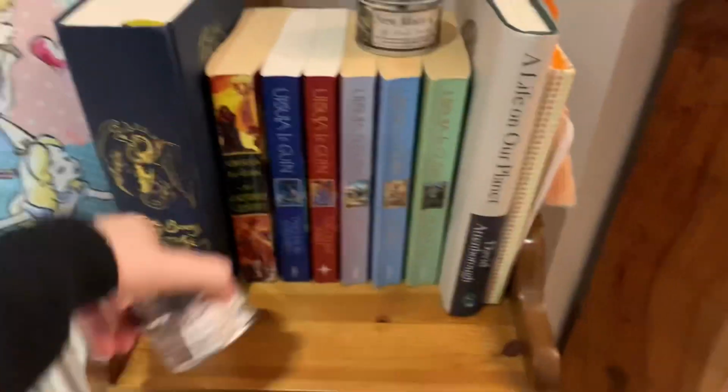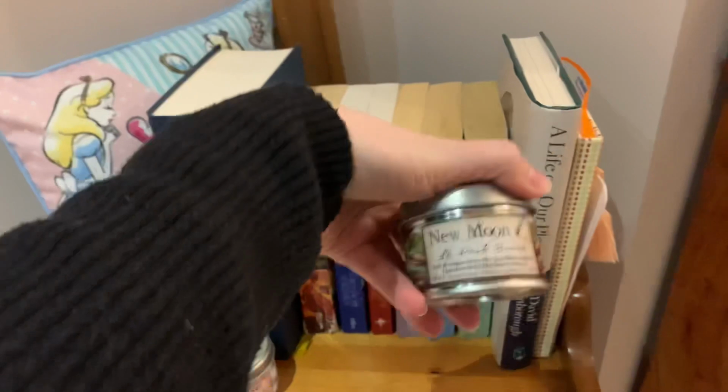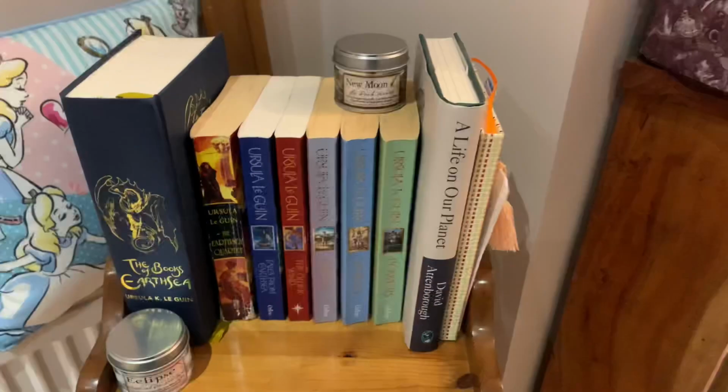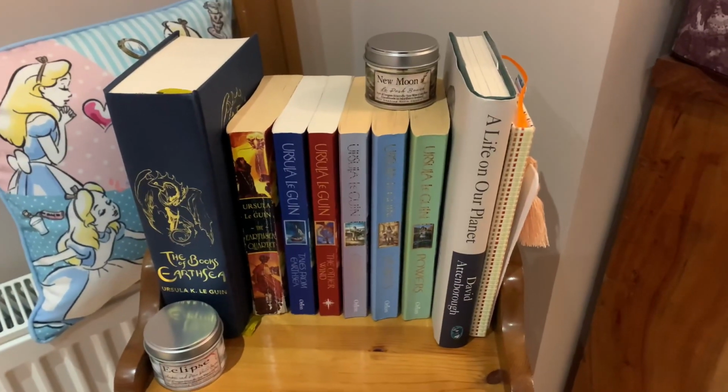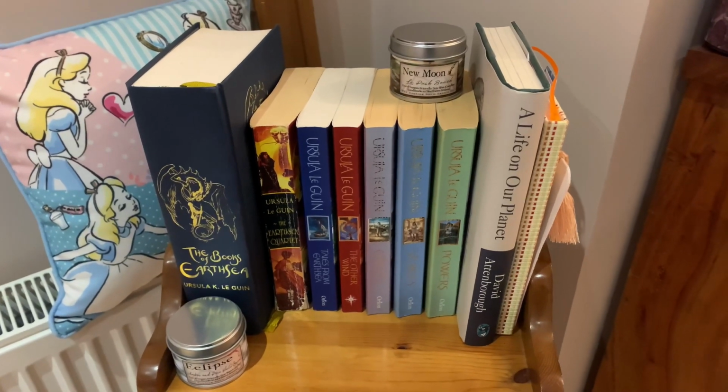I have two candles that are Twilight themed. So we've got Eclipse and New Moon. These are by the Reading Room Candle Company. Definitely check them out if you want some super cool candles. They are all vegan, so they use soy wax, and they also have a woodwick, which smells amazing.